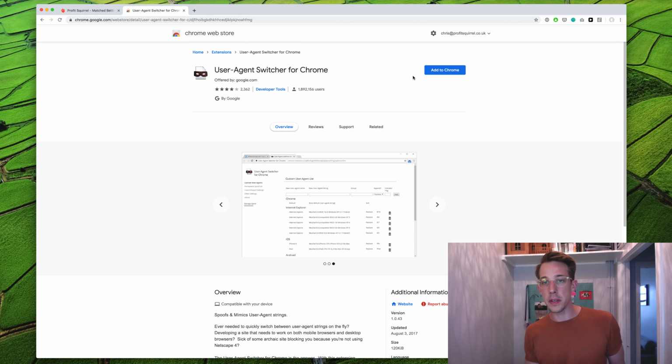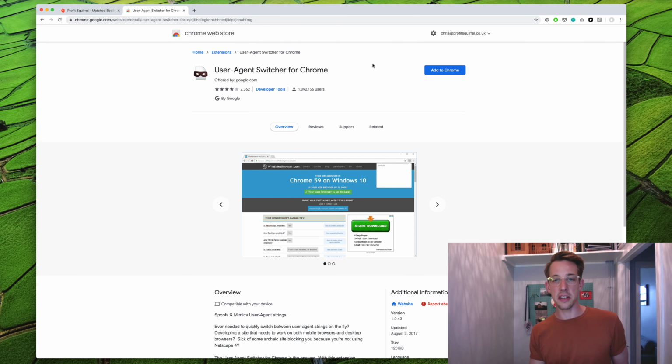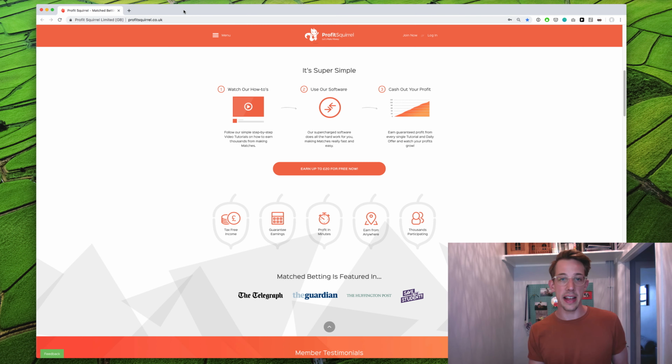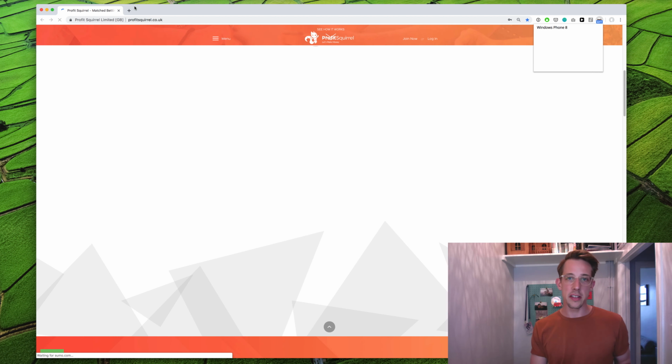So to set it up, you simply just click Add to Chrome here, and then Add Extension, confirm that you want it to happen. And then once that's added, you can go ahead and close that box. And then what you do is you go ahead and you click on the little icon here in the top right hand corner, and then you select what you want to pretend to be. So for example, let's go to Windows Phone 8, and then this will change the browser to look as if we are using a Windows phone.